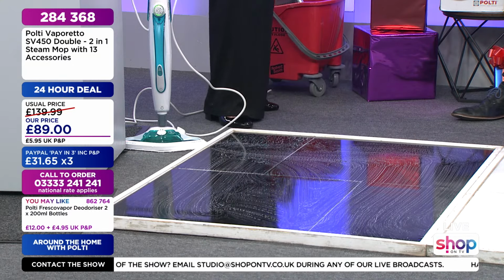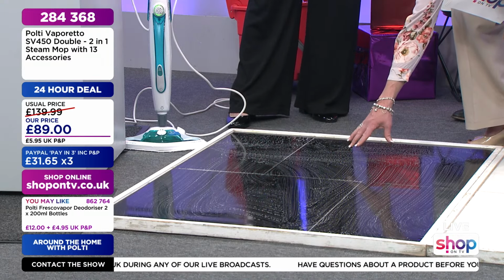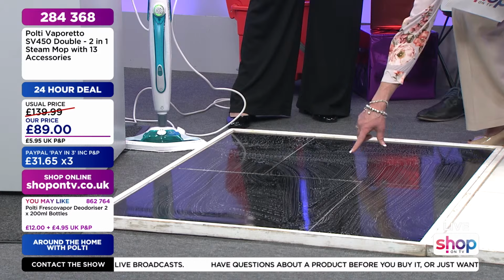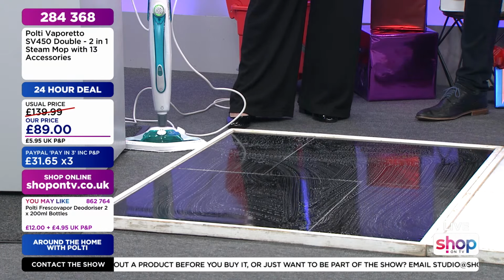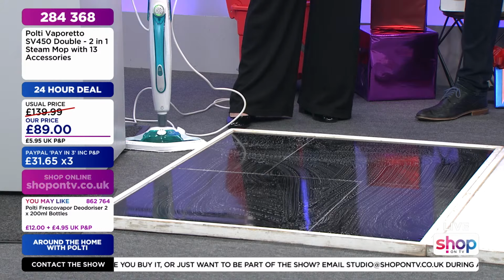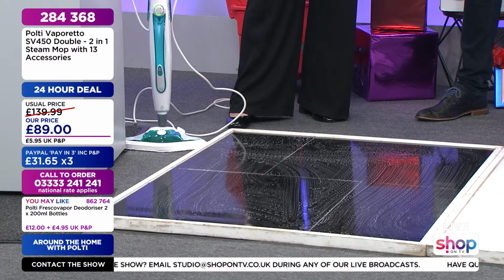If you've got a puppy and it's had a little wee just here, and it all dried, you've now spread that little wee all over the whole of the floor. Absolutely. And you've now put the mop back in the bucket. Now the bucket's full of water that's got the little puppy wee in. And then you're going to go into the bathroom and spread it even further in the house.